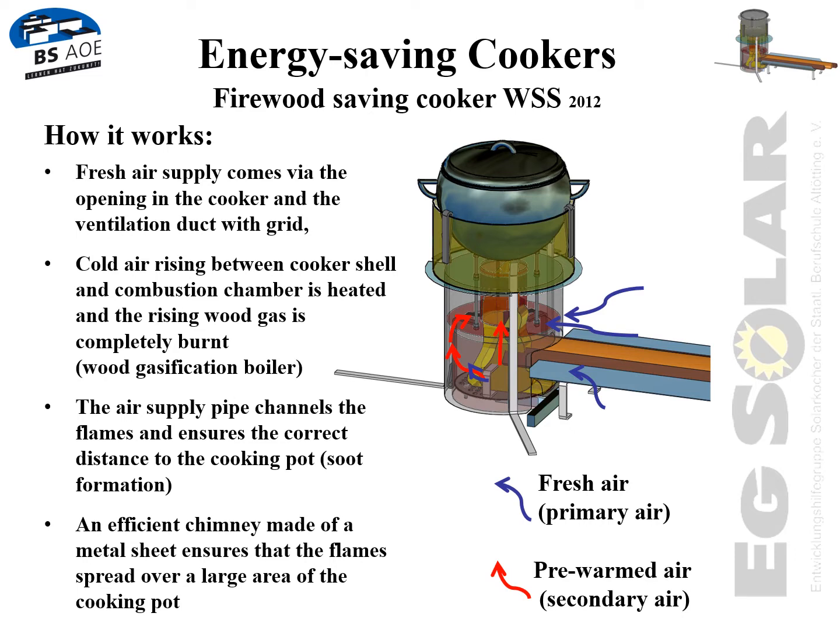The air supply pipe, which you can see in the center of the diagram, channels the flames and ensures the correct distance to the cooking pot. A curved metal sheet works as a kind of efficient chimney, and it ensures that the flames spread over a large area of the cooking pot.